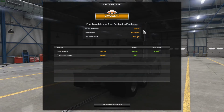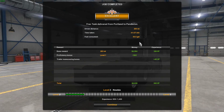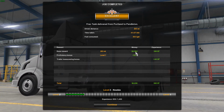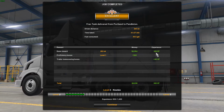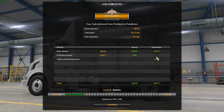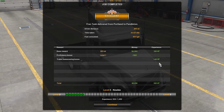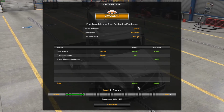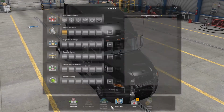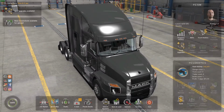Okay, we did 203 miles, it was 4 hours in game, 30 gallons of fuel used, so we got $6,594 and 328 XP. Plus $62 for parking the trailer, another 40 XP for parking the trailer. That brings us to $6,656 and 368 XP, and we've leveled. So we're going to put another point in long distance so that we can get longer journeys.